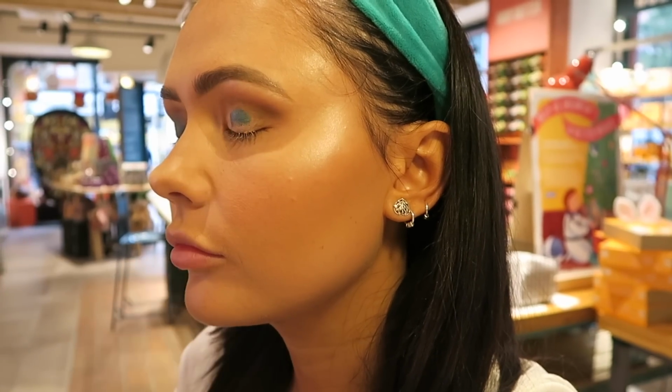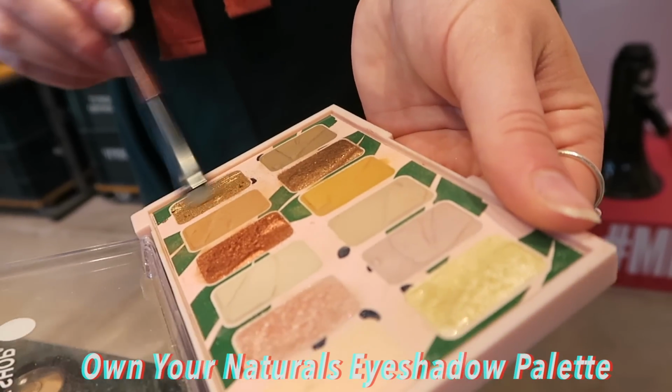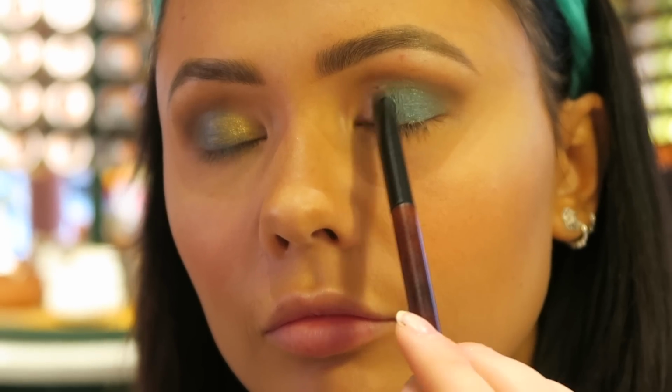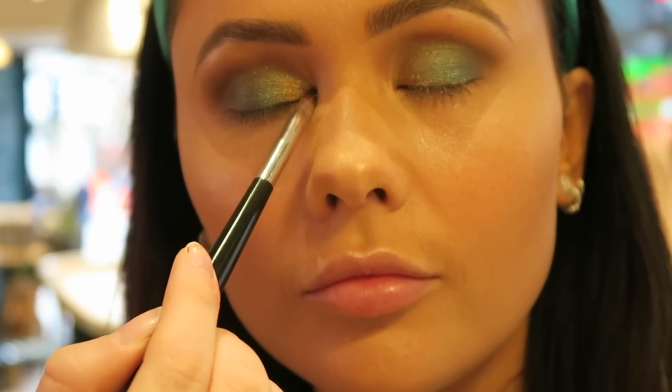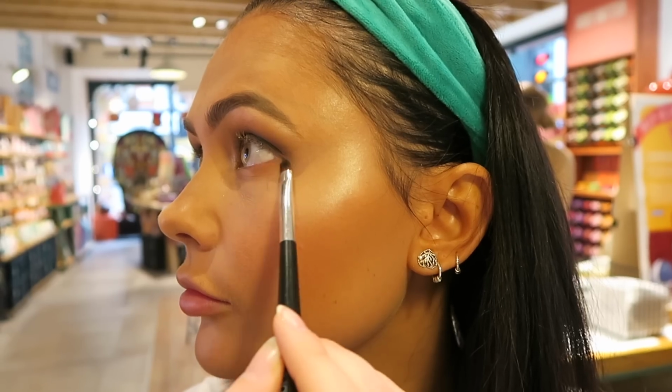And then she went back to a different palette and took this gold shade right here and popped that on the inner corner of the eye and blended it into that green shade, and then grabbed the highlighter and used that on the inner tear duct.